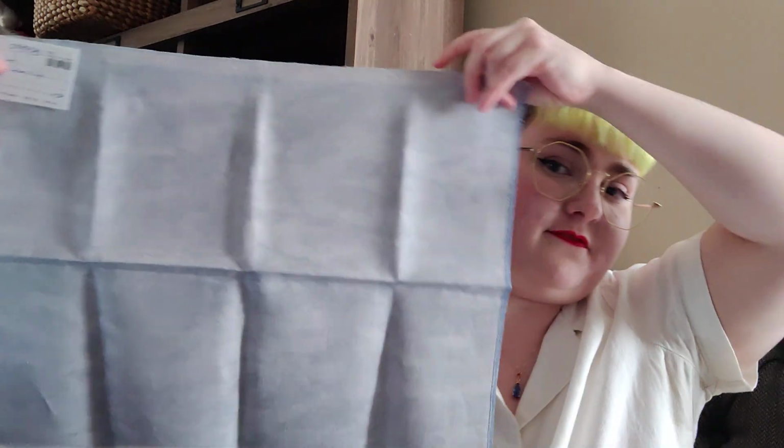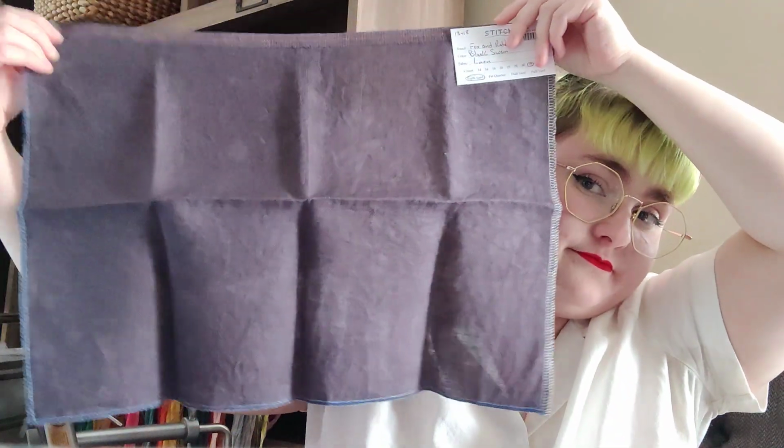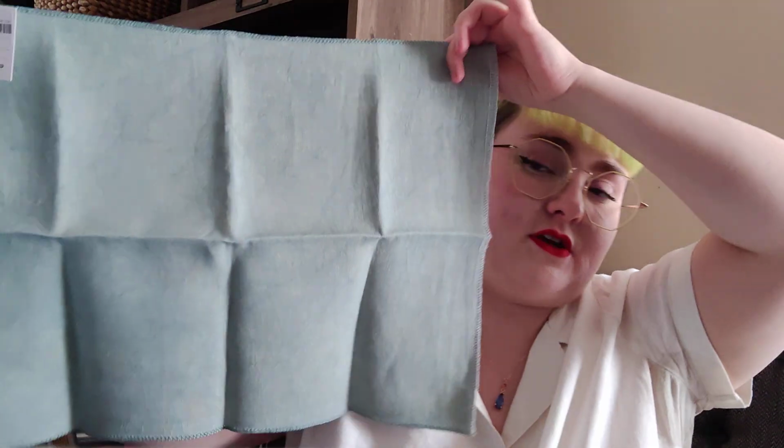This is Vintage Stormy Night on a 40 count, which again, one of my favorites. And this is also one of my favorite fabrics. I love Vintage Stormy Night. This is Fox and Rabbit Black Swan, one of my favorite fabrics, and this is a 32 count. So pretty. And then I got Fox and Rabbit's Eucalyptus Linen in 40 count, which I actually already have a different piece going on.